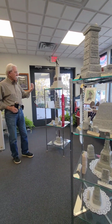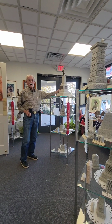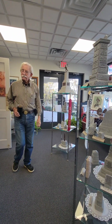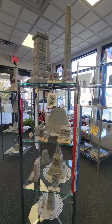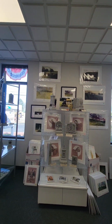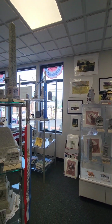The details are all there. They're cast in a resin mixed with granite powder, and so it is rock. And then, of course, the bronze powder with the resin on the bronze. Wow, it's beautiful. And they've done well. All the prints are mine as well, so I tell people I sculpt for a living and paint for fun. So, there you go. That's all your artwork? Yeah, it's all mine. Everything in here is mine.